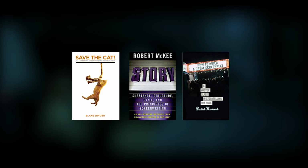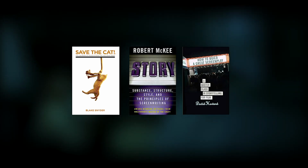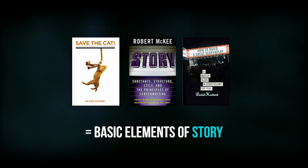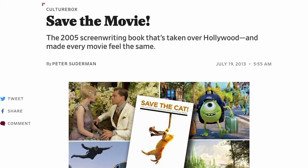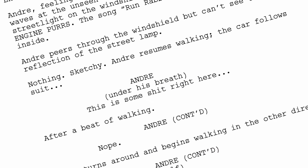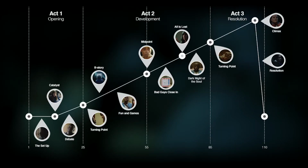race in America. While screenwriting books like Story, Save the Cat, and How to Build a Great Screenplay might differ in their approach and terminology, they all describe one thing: the basic elements of story. And while some criticise the adherence to these story beats as formulaic, I firmly believe they draw our attention to the timeless qualities of good storytelling. So what does a good story look like?